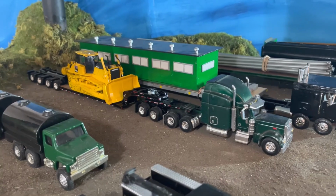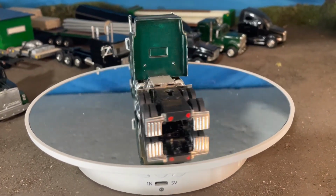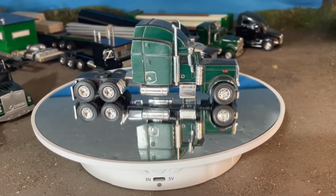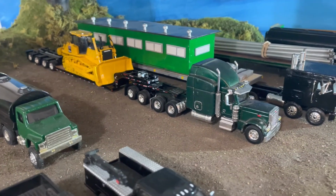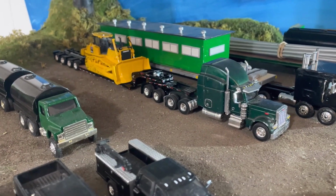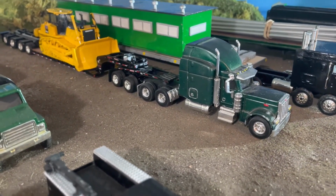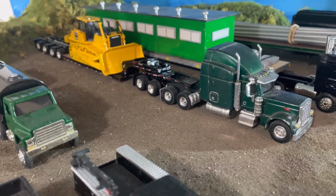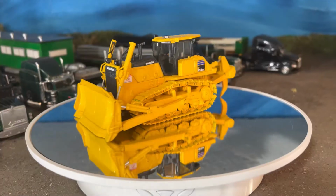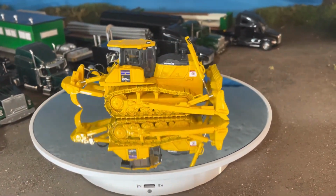And we've got one of the coolest setups. Have this spec cast Pete. Nice green metallic on that. Little beat up, little worn. All these trucks are working trucks. They're not show trucks, so it fits it pretty well. Have a DCP lowboy trailer pulling that Komatsu dozer that actually came on a different DCP trailer. Works pretty good for this setup.